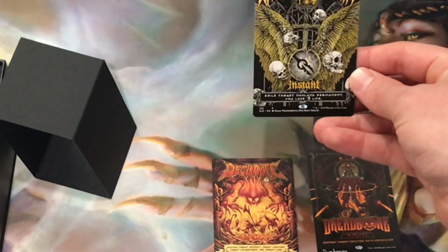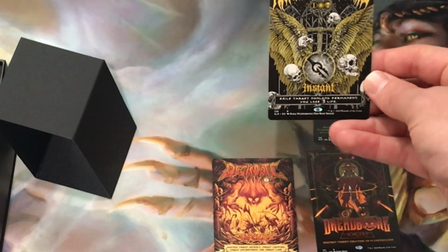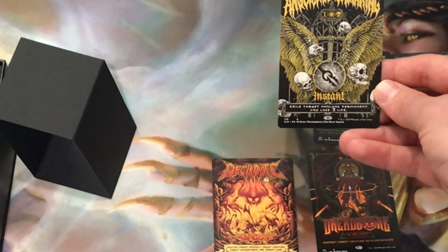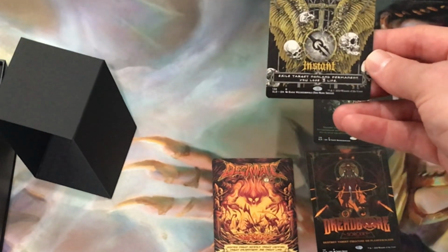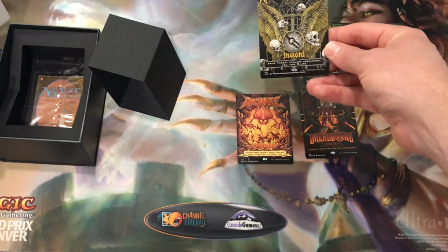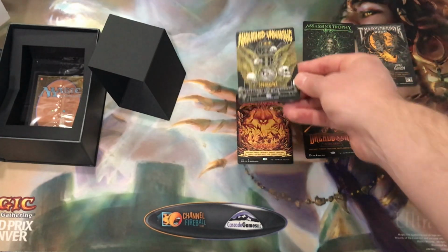Like, this is the type of thing where the card's so gorgeous that if I'm ever playing a white-black variant, some type of white-black midrange deck, I'm going to put this in the sideboard, even though it's probably not worth it. Like, there are probably better options, but I'm just going to do it anyway because it's just so gorgeous.